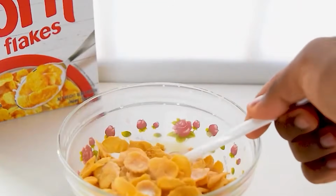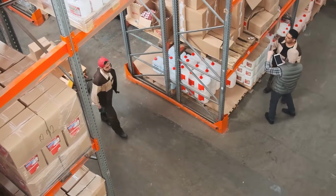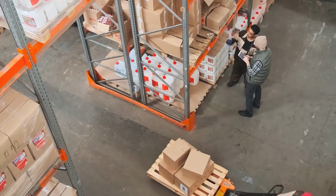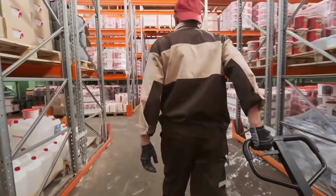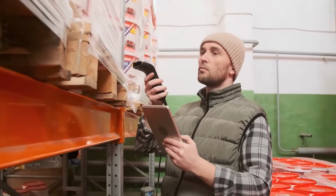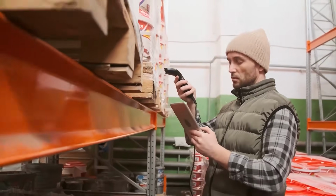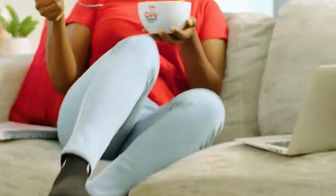Once the pallets of finished cereal leave the plant, they are loaded into clean, dry trucks or shipping containers. Distribution centers receive the pallets, store them under controlled conditions to prevent moisture pickup or crushing, and coordinate shipments to retailers. Retail stock rotation ensures that consumers always get cereal at peak freshness. The shelf life of cornflakes is typically several months when stored in a cool, dry place, thanks to the low moisture content and protective packaging.